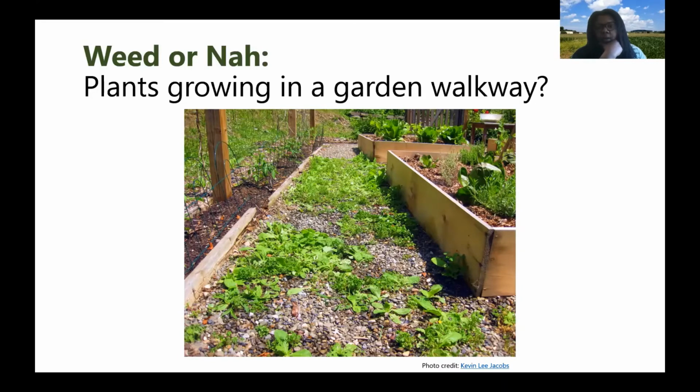Let's give it about another 30 seconds. If you don't want to participate, that's fine as well. Just to get some final opinions regarding, are these plants in the walkway of this garden weeds or not?